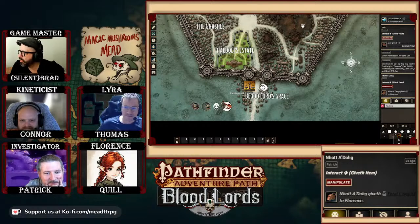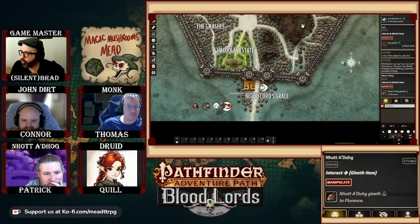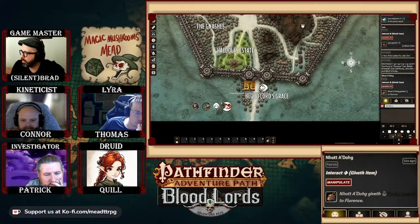And what I'm gonna do is, Heart Bond is what level? Level 2. So Florence is also going to spend 6 gold to learn Heart Bond. I don't think that's going to help you guys very much right now. Mystic Carriage definitely will. But yeah.